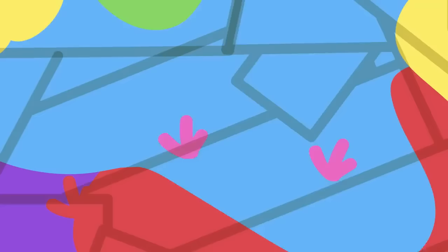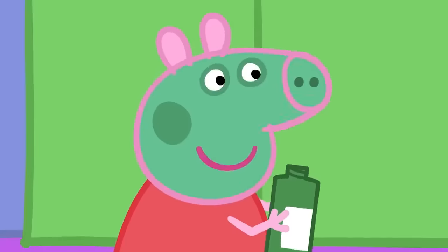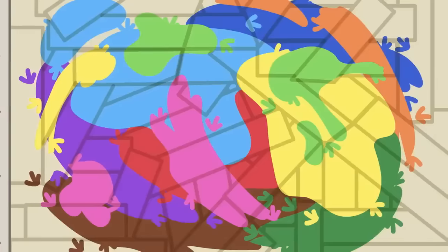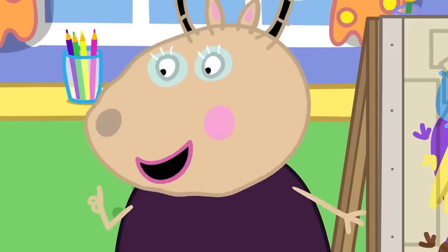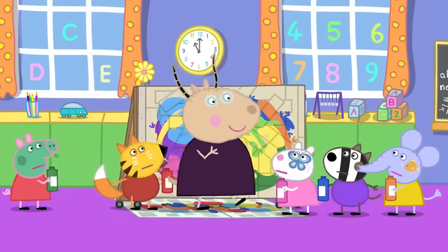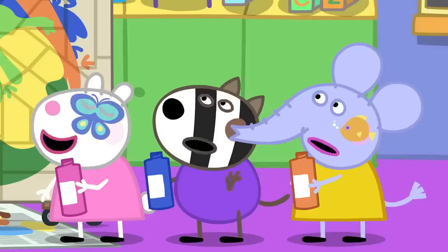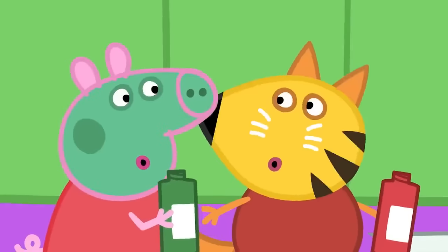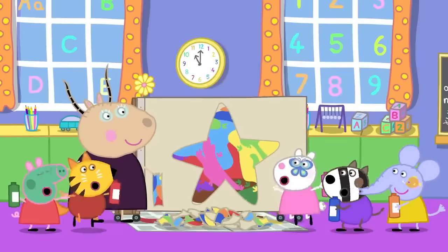Everyone is having lots of fun painting on the big canvas. It's beautiful. I love it. Me too. But I still don't see a picture. Aha! You will soon, Peppa. Madame Gazelle is taking the tape off the canvas. The tape has made the painting into the shape of a star! Peppa loves it.